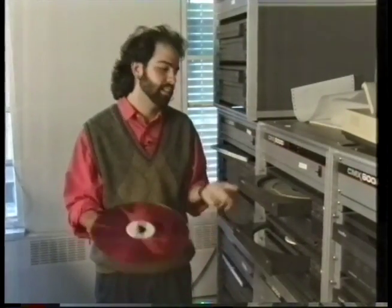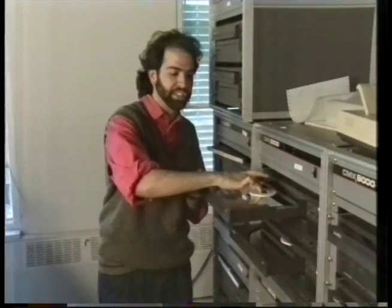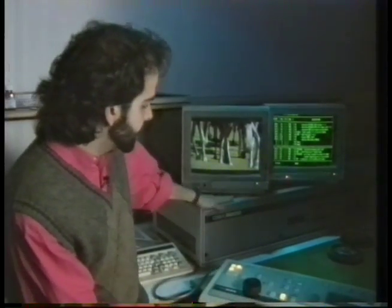I will take the discs, I will pop them in the laserdisc players, and I know this is very complicated, and I'll shut the doors. That's what I do. This is the CMX 6000. It's really just a box. This box is the 6000 part.